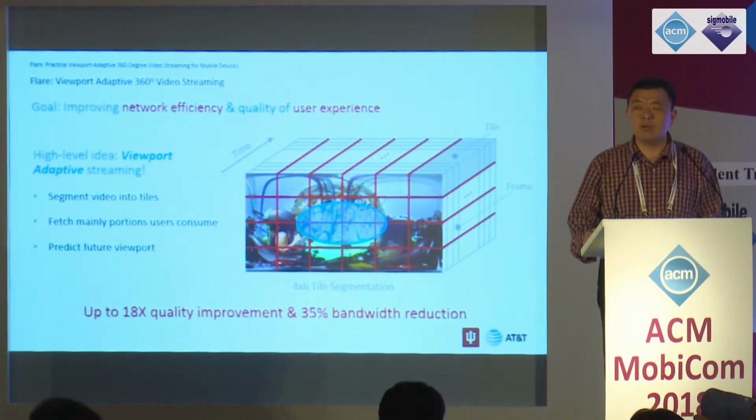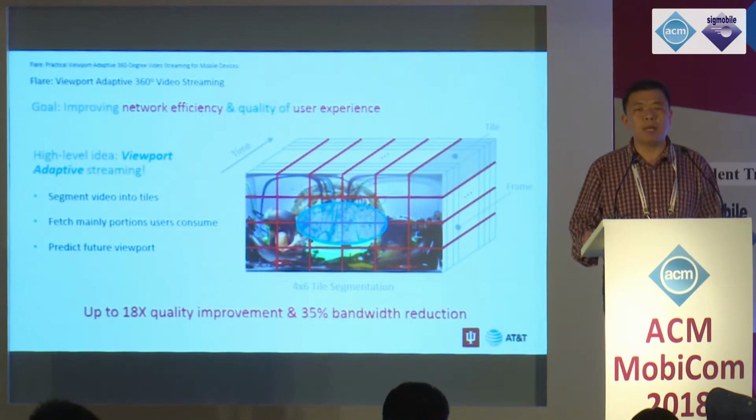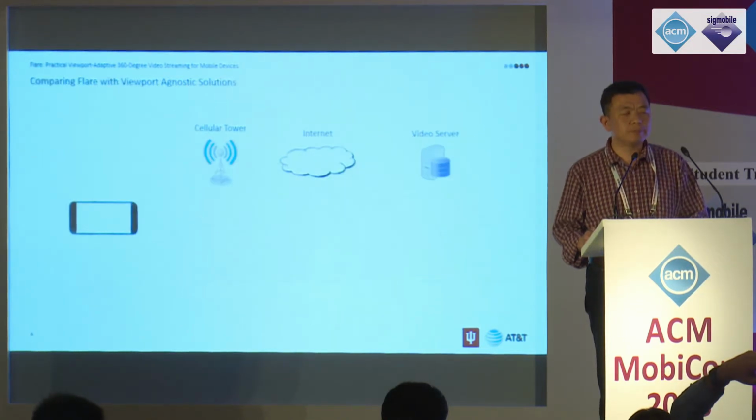Our performance evaluation demonstrates that with viewport adaptive streaming, Flare can improve the video quality by up to 18%, and at the same time reduce the bandwidth consumption by up to 35%.